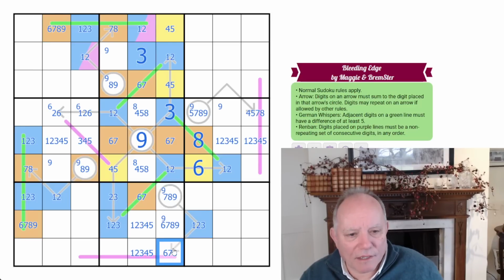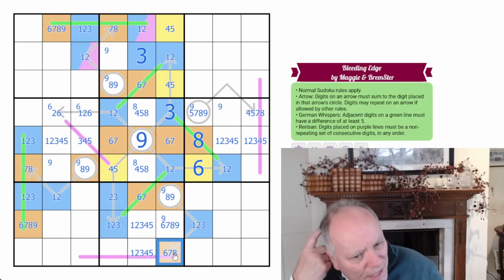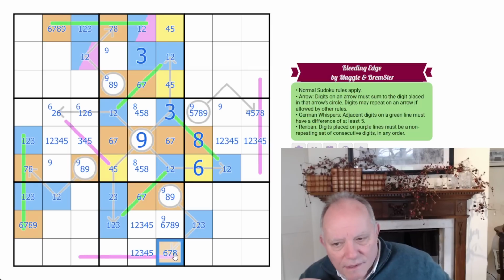What else did that do? This can't be 7 because that would be 6 and break that cell. So this is 8 or 9. That's also high. Oh, wow, it can't be. Yes. Shut up.